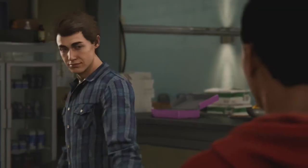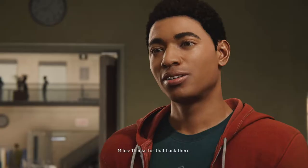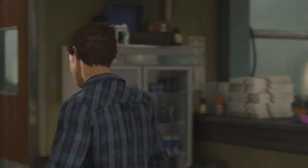Hey, I love Peter. How they take the time to change the clothes of Aunt May, but Peter, of course, pretty much always has the same clothes.